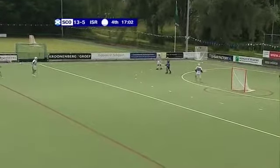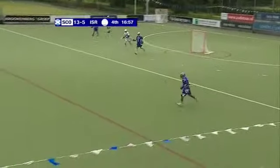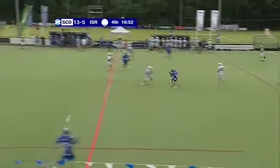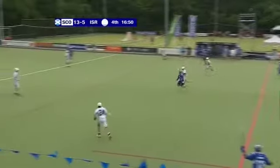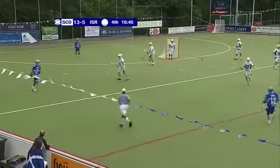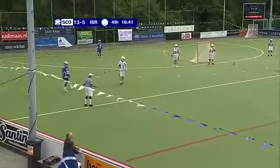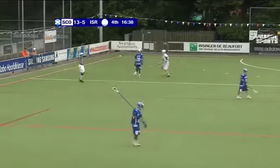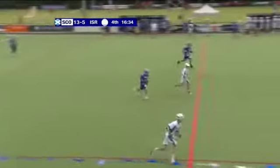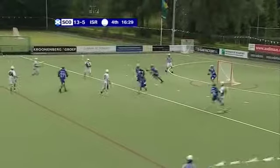Gets it over to Matthew Markman, 17. Goes cross field to Ben Silverman. Nice play by Silverman. Skips inside two Scottish attack players. Gets it over to Richard Chiefitz. Offside blue. Much to the chagrin of Ben Silverman, who showed a great bit of skill. All that effort goes to naught.